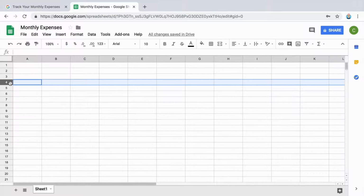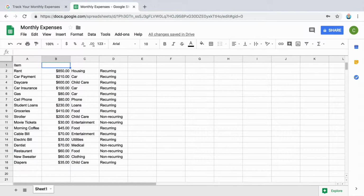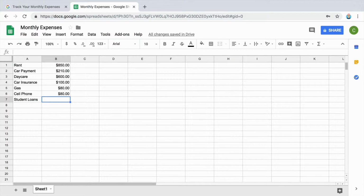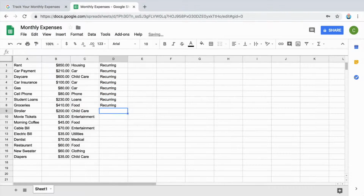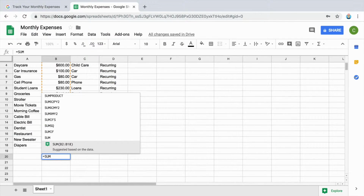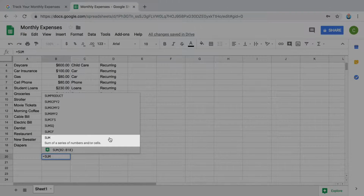Spreadsheets make it easier to collect, organize, store, and sort data. The spreadsheet you created in this lesson allows you to track your monthly expenses and can help you manage your money responsibly. In this lesson, you learned about the structure of a spreadsheet, created headings in a spreadsheet, itemized your expenses and listed their cost, categorized your expenses and determined the frequency of their occurrence, and used a spreadsheet formula to calculate the total cost of your expenses.